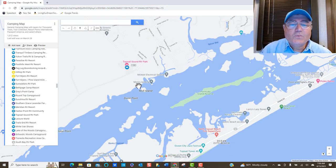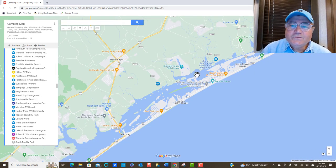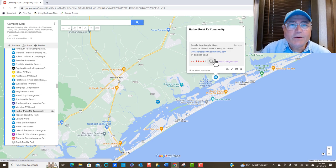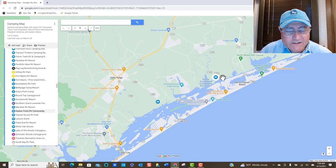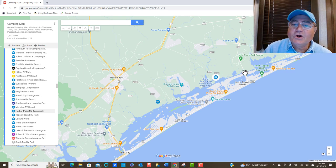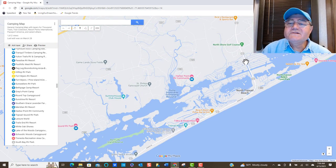There is access, Morris Landing. So it's right down the road from where we're currently camped. We take you out here and we show you the access to the Intercoastal Waterway. And then we take you over here to Harbor Point RV community. And we show you some short video clips there. We tell you what we like about that Thousand Trails affiliated RV park. And then we take you across Highway 210 onto Topsail Island.